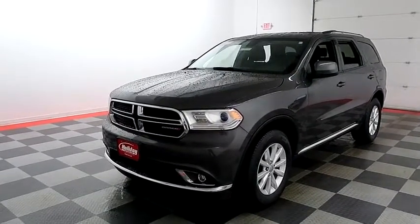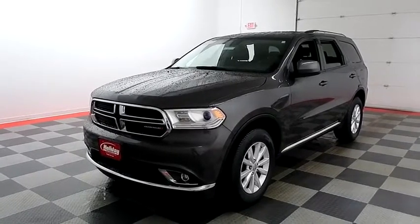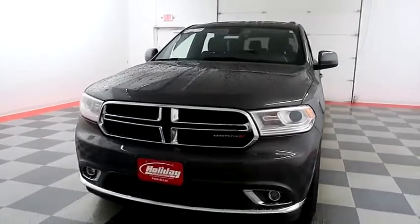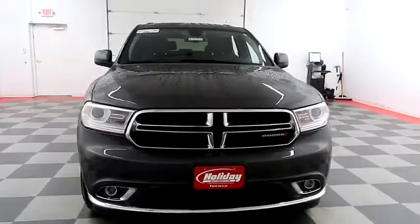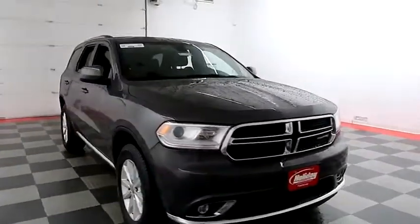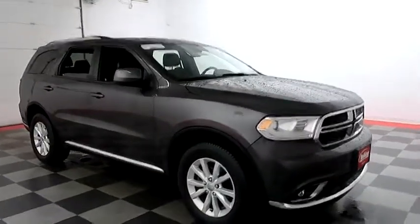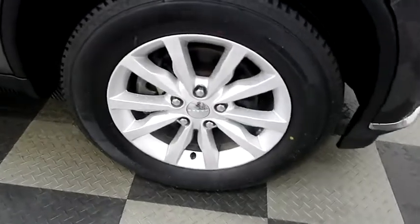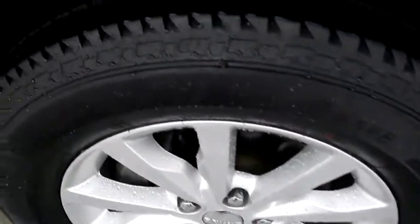Today we're going to take a look at a 2015 Dodge Durango. Stock number is A7750. Starting right away up front, you have factory fog lamps. We're going to take a look down the passenger side. You have alloy wheels. Those are 19-inch alloy wheels.